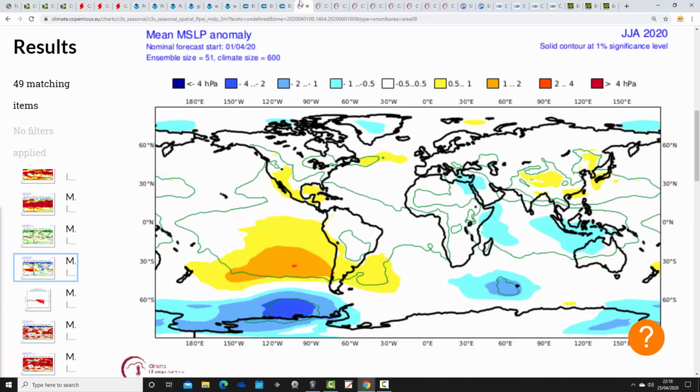Let's move on to the Copernicus suite. So we go to Meteo France next at Copernicus. And again, mean level pressure anomaly for the summer of 2020 has high pressure in the middle of the North Atlantic, a bit of a mid-Atlantic ridge, low pressure up towards Greenland. Very weak anomalies, though. Overall, it still looks like everything's probably just driving in rather slackly, if that's a word.